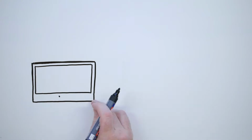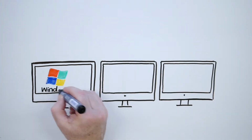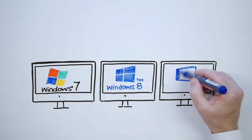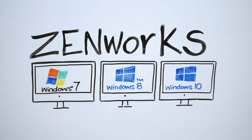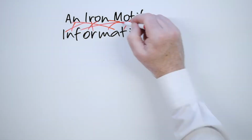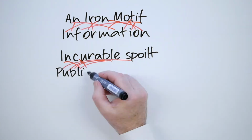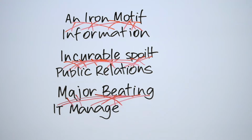An IT manager's work is never done. That's why we're a little behind on our OS upgrade, but that doesn't matter either, because ZenWorks can support my mix of Windows 7, 8, and 10 machines. So all in all, it's all about keeping things intact. My users keep their data intact, the company keeps its PR intact, and I keep my job intact.